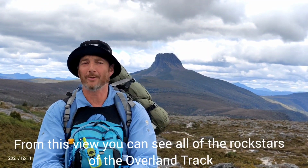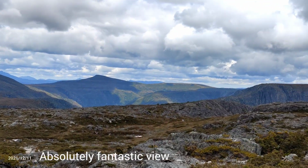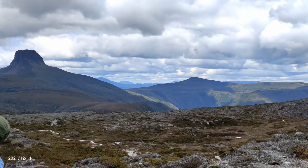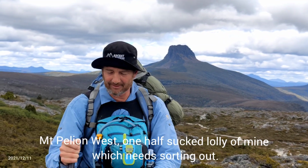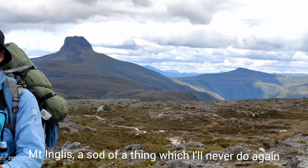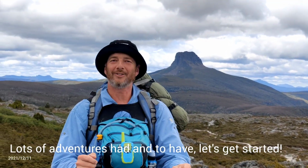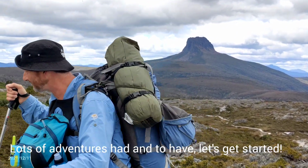But from this view and further around you go, you get to see all of the rock stars of the Overland Track. It's absolutely fantastic. Far over to the left will be Mount Pelion West, an absolute brute of a thing, and one of my current half-suck lollies, and it needs to be sorted out. And way over there is Mount Inglis, an absolute beast of a thing. Been there once, never going back. So, full of adventures, lots of things that make it more interesting by getting up there. So let's get up there.